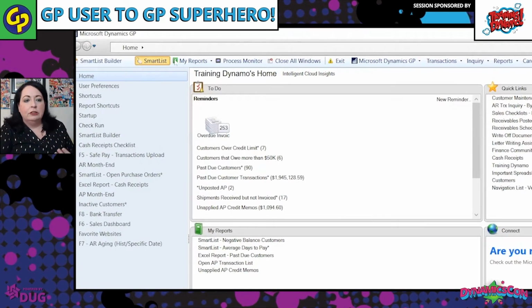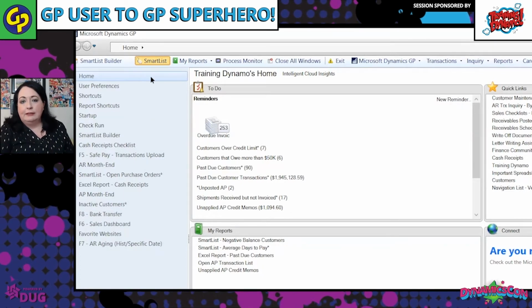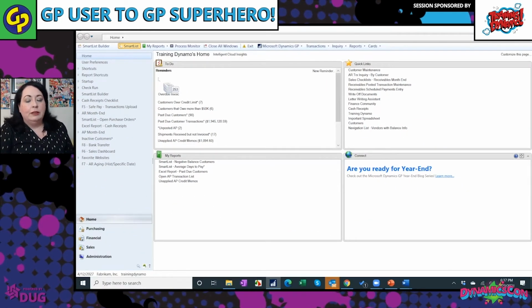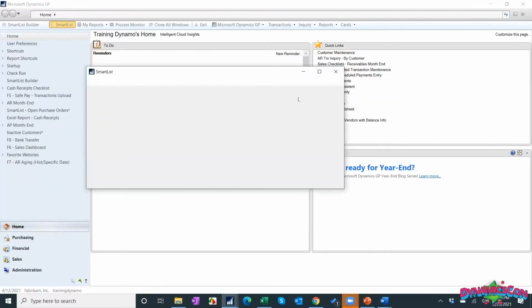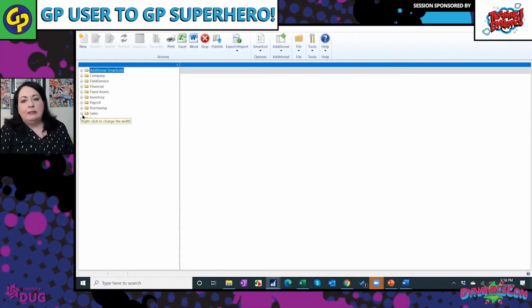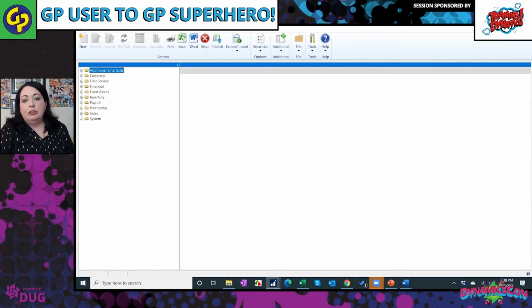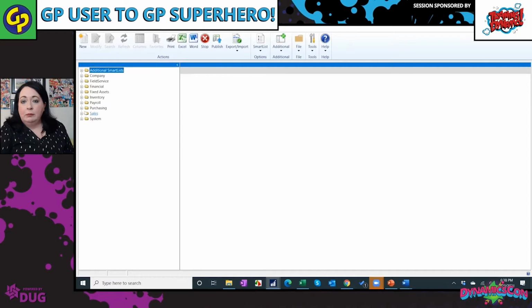So for my vendors, I might want to send that information out by going under my vendor addresses and creating a SmartList that way. When it comes to doing my customers, I'm going to go into SmartList and I am going to pull up my customers. So let's go ahead and pull that up. If you want to use data from inside of GP, one of the easiest ways to get that data out is to use SmartList. You can use standard SmartLists for a lot of the things I'm doing today.